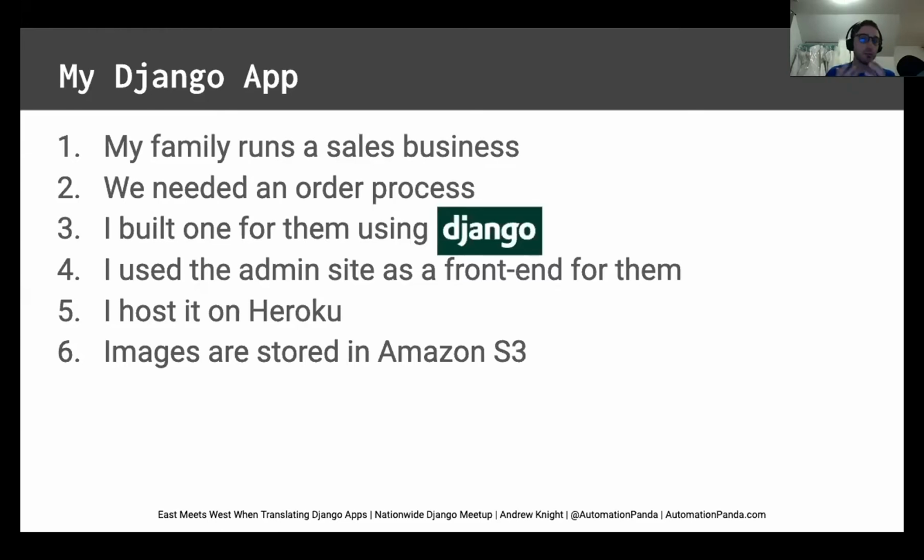Because we were the only ones who were going to be using this site, I decided to make the admin site for the Django app as our front end. It generates all the data models for us. All the customers, all the orders were just data models in the ORM. We could make actions in the admin site, submit forms, beautiful. To host it, I put it up on Heroku. It was very, very easy just to take your code and go, here you go. And that way they could access it.